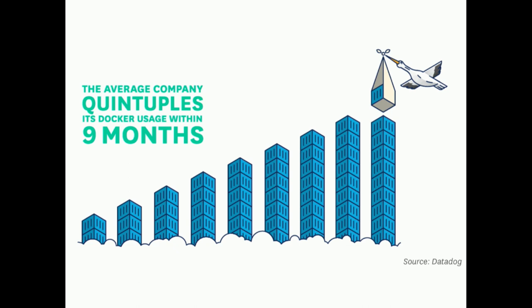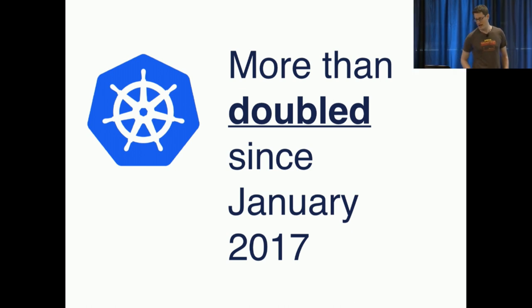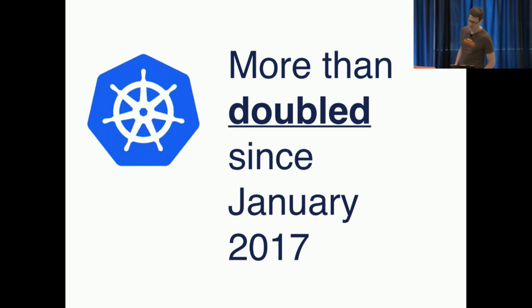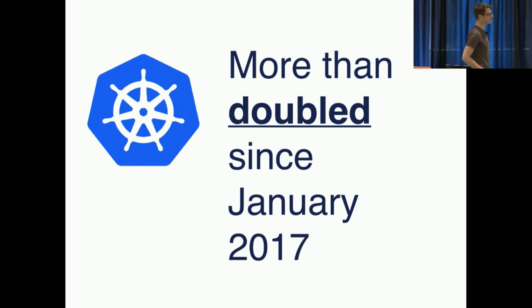Most of us are here because we're either evaluating containers and orchestration, or we've already adopted the technology. And we're not alone. It's not only that more and more organizations are adopting, we also find that the average company quintuples its container usage within the first 9 months of adoption. When you add orchestration to the mix, these numbers look a lot more aggressive. And I'd like to emphasize what monitoring means to these orchestrated applications. We've seen Kubernetes usage skyrocket in the last year and a half. And with that, we've been able to learn from the experience of our customers as they adopted this technology and spoke to us about their needs.